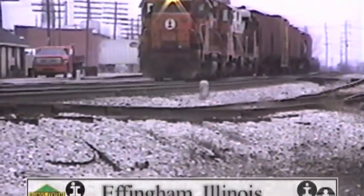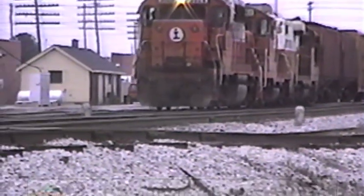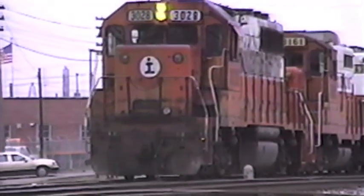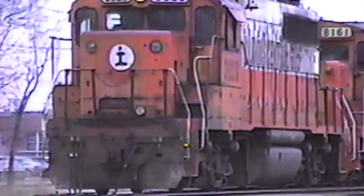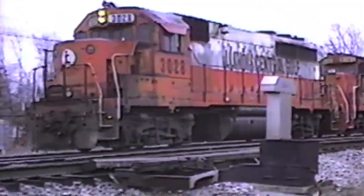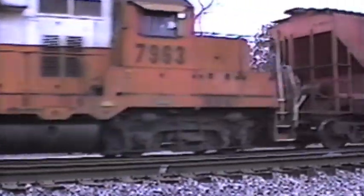In 1972, the Illinois Central merged with longtime rival Gulf, Mobile and Ohio to form the Illinois Central Gulf. We're at Effingham, Illinois, as a northbound crosses Conrail's former Pennsylvania Railroad St. Louis line. Northbound Birmingham to Chicago Symbol Freight BC-4 passes.